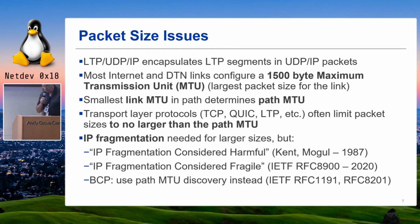Okay, thank you, Rachel. I have done some work on performance evaluation of some DTN implementations: HDTN, and a second one called ION, which stands for Interplanetary Overlay Network. But the first thing I got into is I noticed that there were some problems with packet size issues.